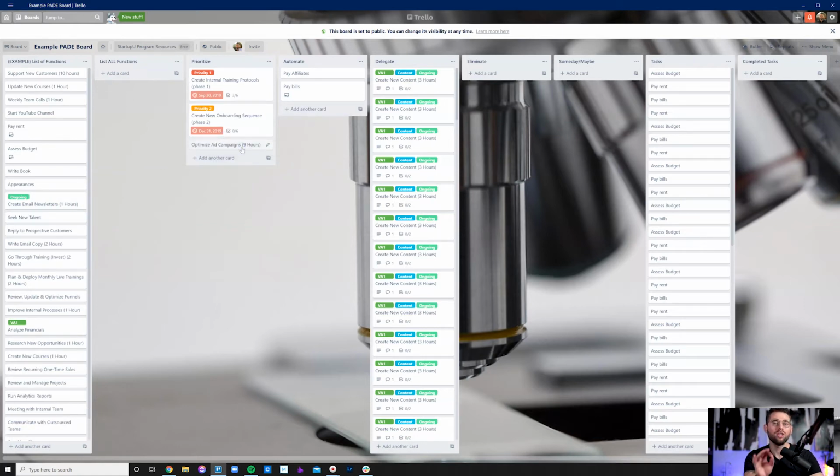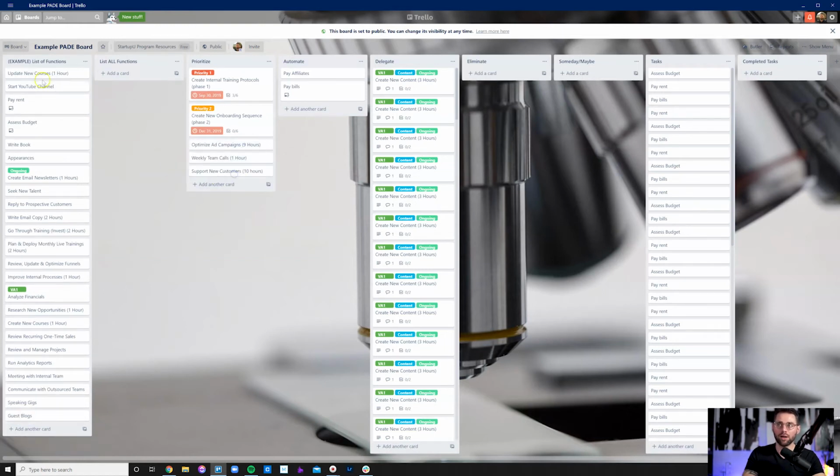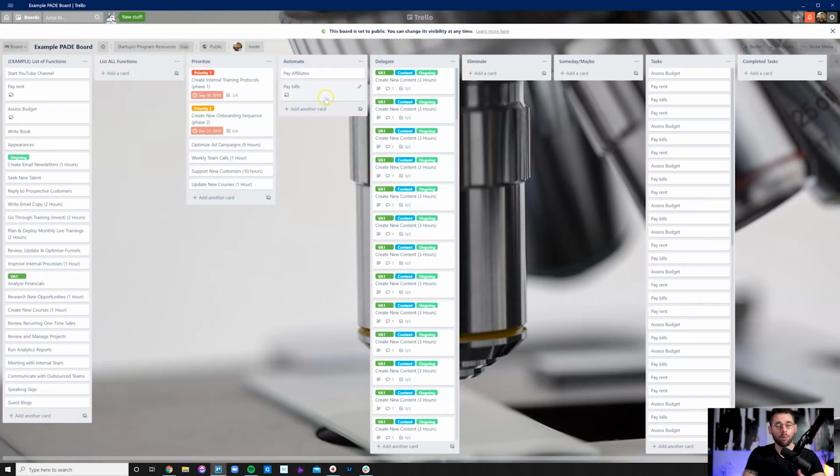Like, what are the things that only you can do in the business? Usually they'll drag some things over and it ends up being about 20 things. And then we'll say, okay, then what can we automate and what can we delegate? What's the budget for delegation? And then what needs to be eliminated just for now? Not forever, just for now.